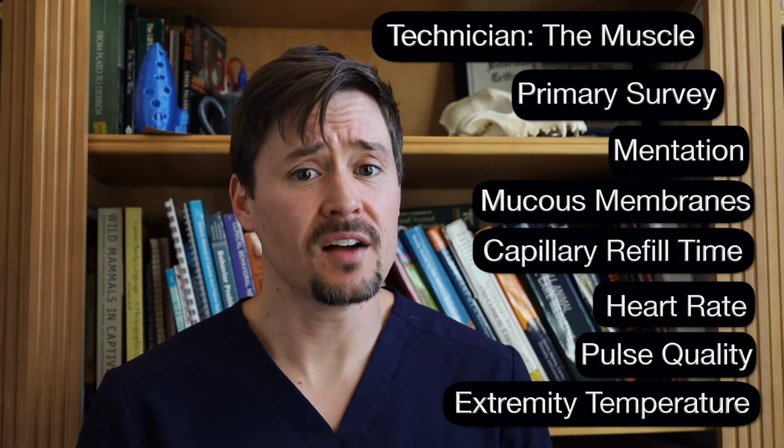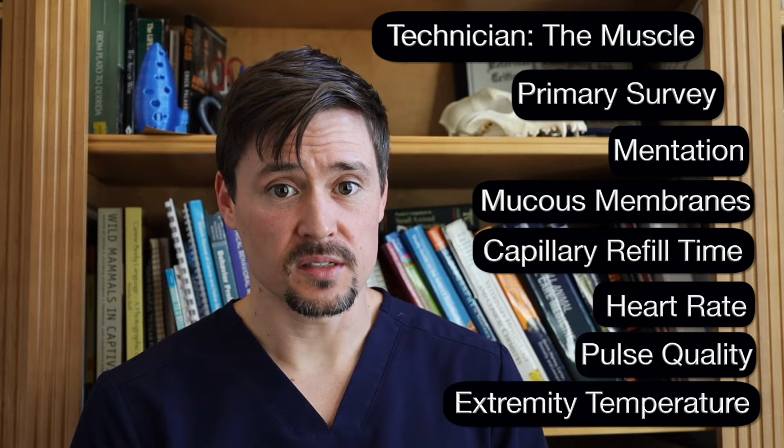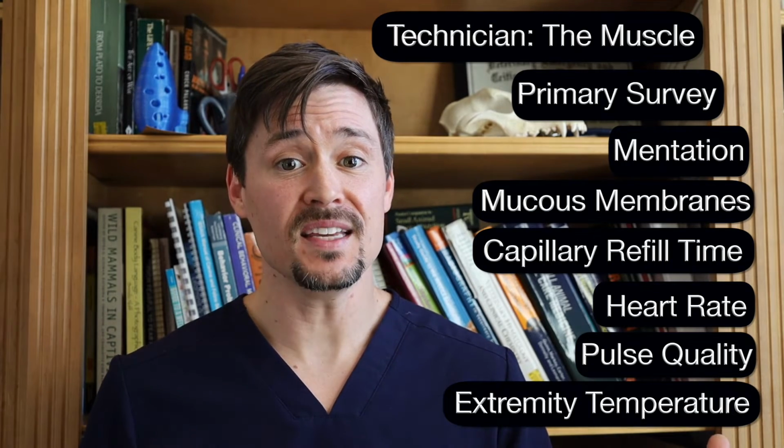Extremity temperature is often overlooked, but it's one more piece of information you can add to your assessment when looking for red flags. When a body is in shock and it needs to maintain perfusion to all of its vital organs, it does so at the expense of the peripheral parts of the body. That means the feet and tail.